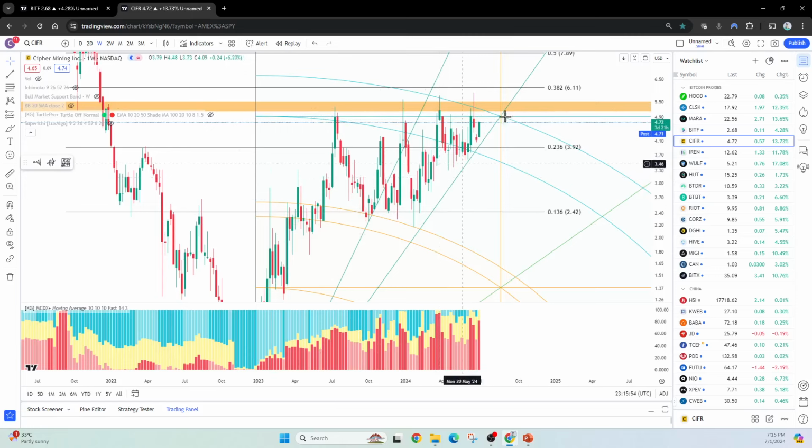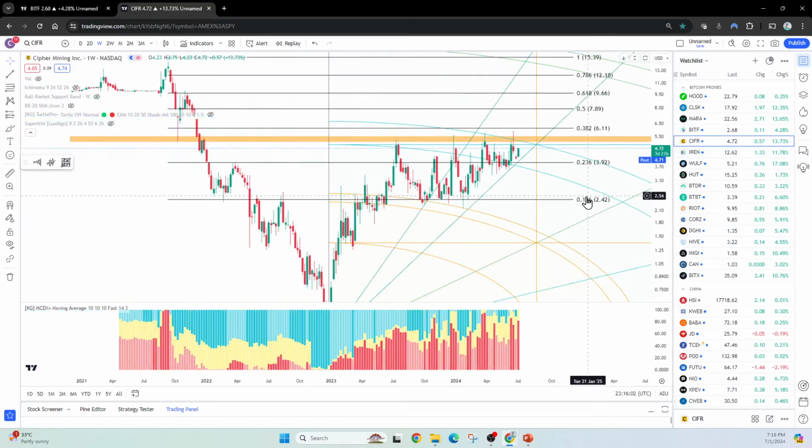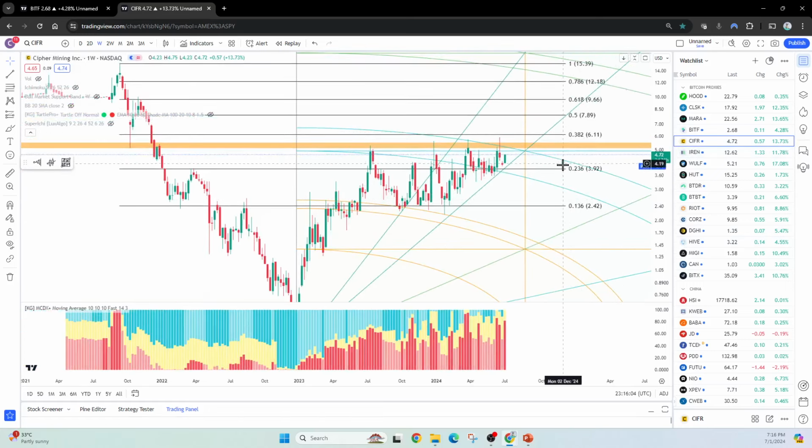I think we're getting a little bit close to ending this ascending triangle look to it. It's probably just simply gone way sideways for way too long. So the next move is going to be pretty explosive. I don't know when it's going to happen, but I think it's going to happen.